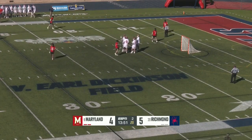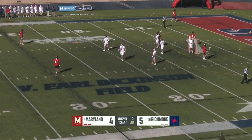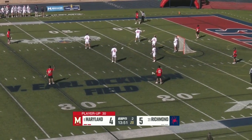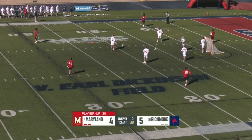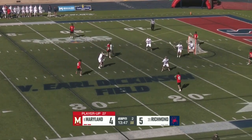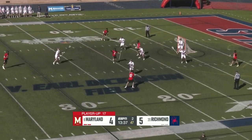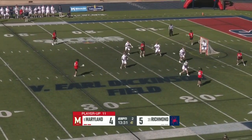And Kelly stays on for extra man. This is particularly his strength, in situations like this. So first extra man opportunity for either side today. And we'll see what Richmond does defensively. It's a 30-second technical for a hold on the Spiders. Maryland starts with what we call an open with nobody in the crease, but then they quickly get into a little offset 1-4. Patience working around for the Terrapins. Penalty has 10 seconds left.